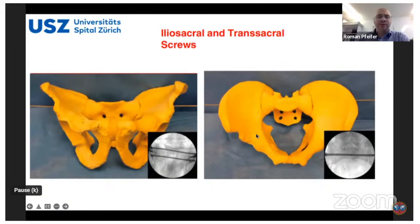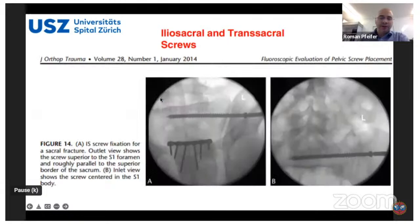The outlet view is very important so that your symphysis is around the level of S2, as shown here. This way you can see the right position of the screw or guide wires in S1 and S2, and avoid movement of the screw out of the bone or into the foramen of the nervous structures. These are radiological examples of screw placement in S1 in the outlet and inlet view.